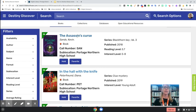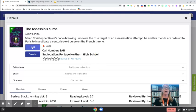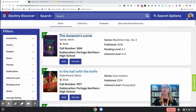If you click on the title of a book to read a little bit more about it, you also have the hold button on this screen. So if this is a book that you wanted to check out from the library, you're going to click that hold button. Now it might not look like anything happened, but I'm going to click out of this window.